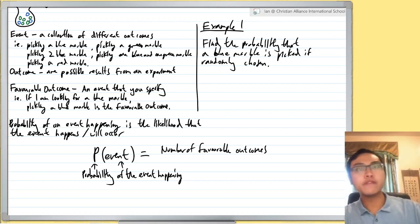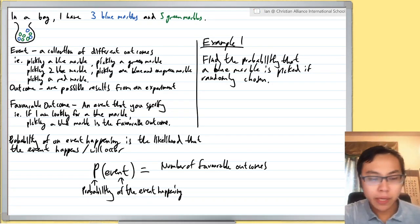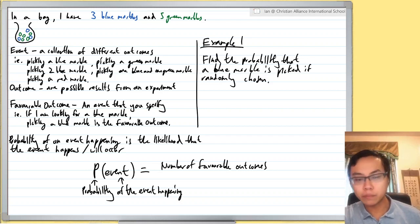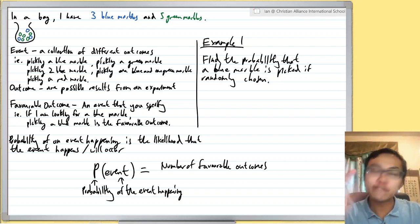And what is the meaning of number of favorable outcomes? For example, in my bag over here, I have 3 blue marbles and 5 green marbles. If I'm looking for blue marbles, there are 3 blue marbles. That's 3 favorable outcomes. If I'm looking for green marbles, that's 5 favorable outcomes because there are 5 green marbles.